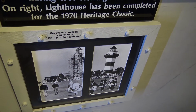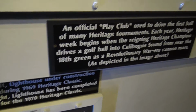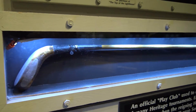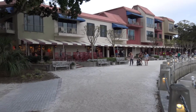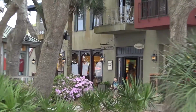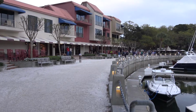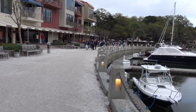So that's under construction in 1969, and it was completed for the 1970 Heritage Classic. As you can see, there's lots of great stores. One of the more famous ones is over there in the corner. Knickers. Been here since the beginning. It's men's clothing. And it is nice clothing to be had if you can swing it. They are a little pricey, but you're getting what you pay for.